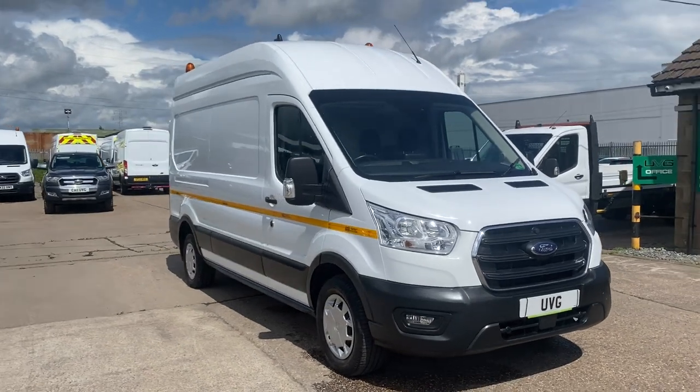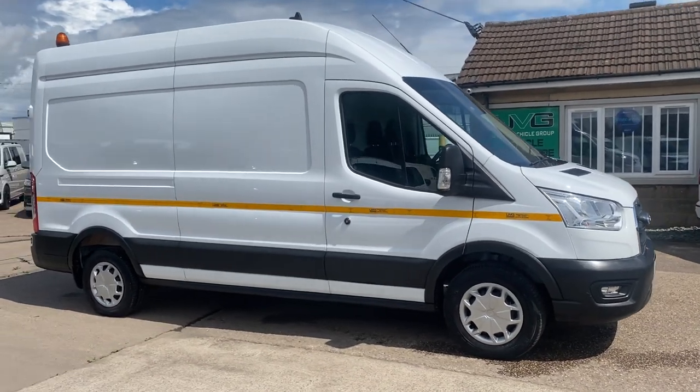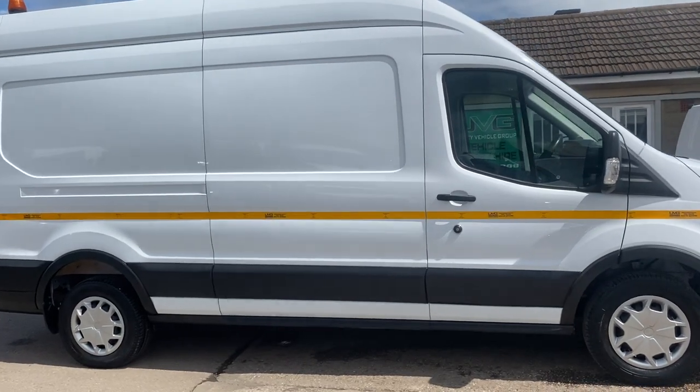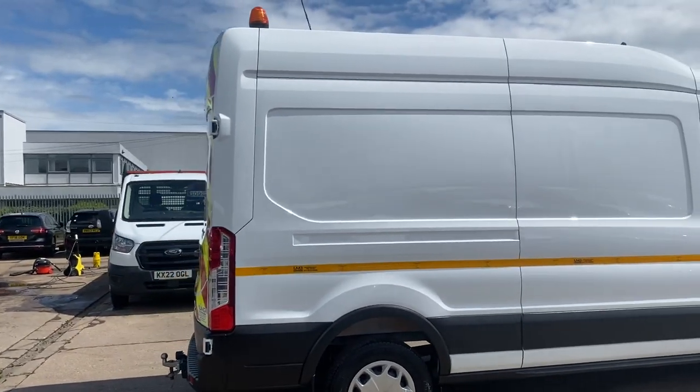Here we have a 2022 reg Ford Transit L3H3. So this is like a workshop van. This is a Trend level spec Transit as well, so it comes with some good features.